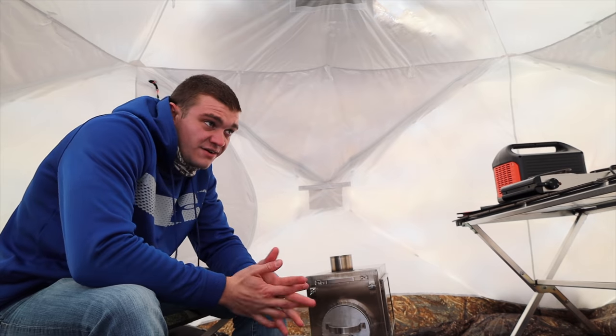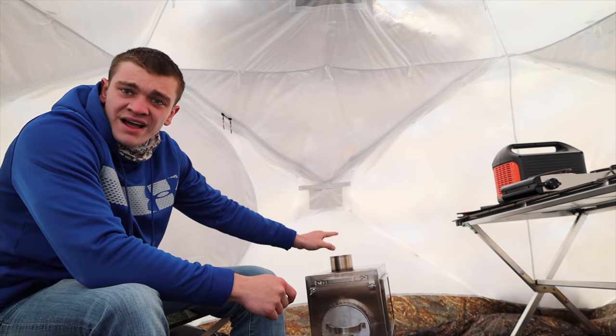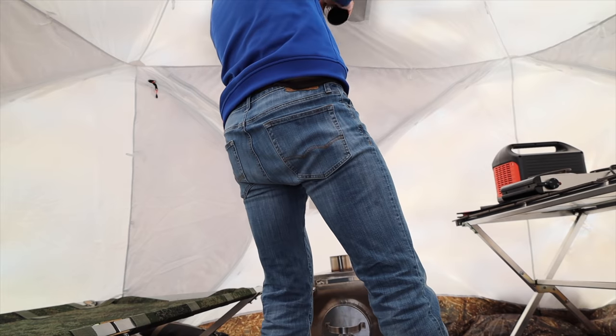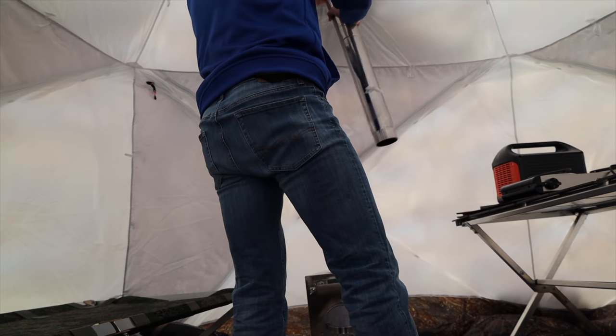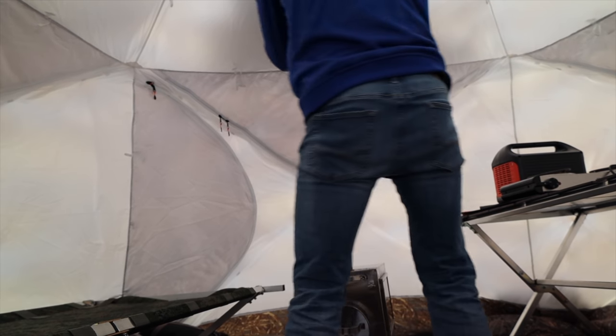I don't know if y'all can tell, but the whole pipe's gone. It's up there. Boom, boom, boom, boom. We'll try not to get it. Oh, well, there goes that. I need that piece.